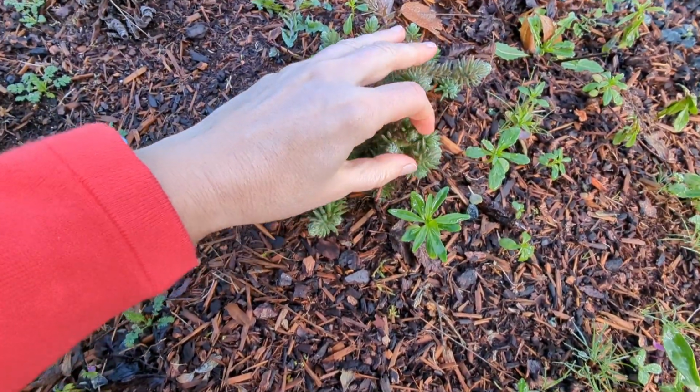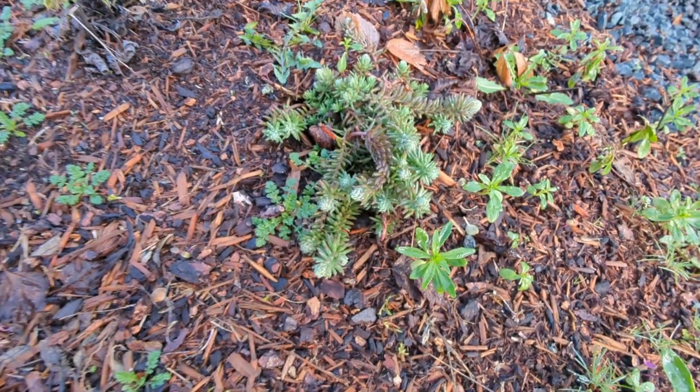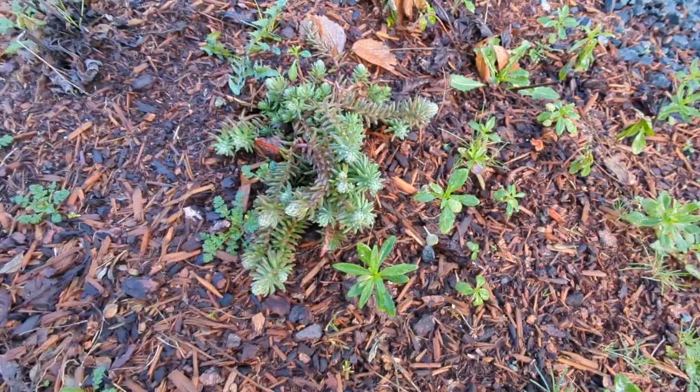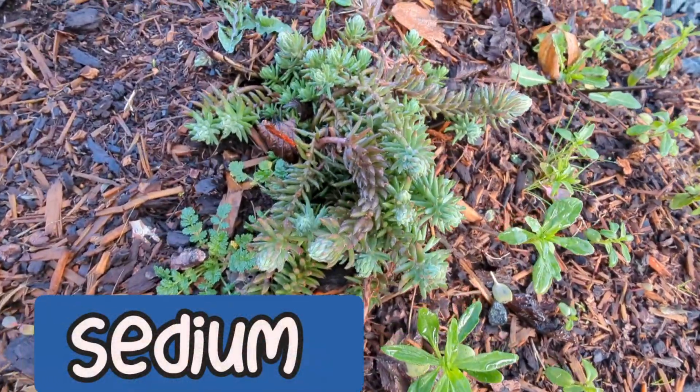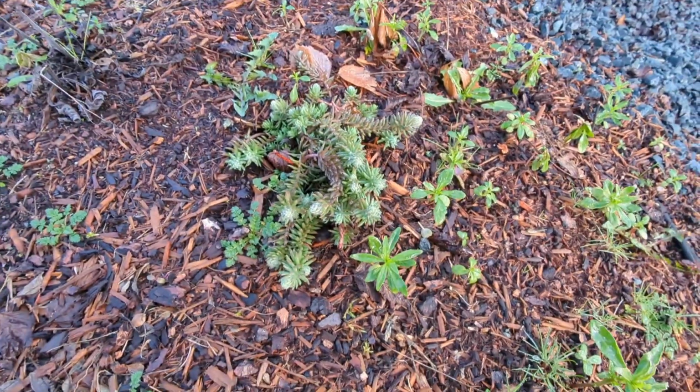Here is a little sedum. This is definitely a sedum ground cover. I can't remember if this was a transplant or if I bought this one, but it is thriving in this location. Lots of new growth. Can't wait to see it bloom.